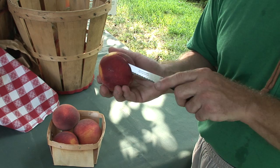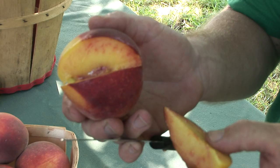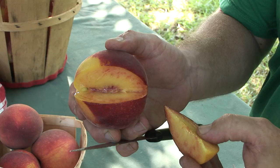Oh my goodness, perfect. As you can see, it has a spotting of red where it's not fully red all the way through, and the seed is real red. Right, it's perfect. Very ripe. Very ripe. I'm gonna try it. Boy, that's a juicy peach.